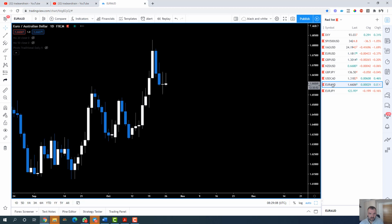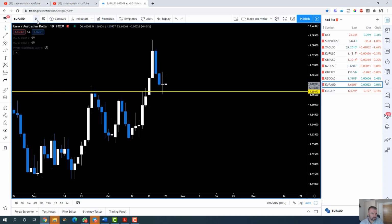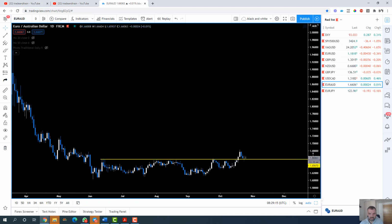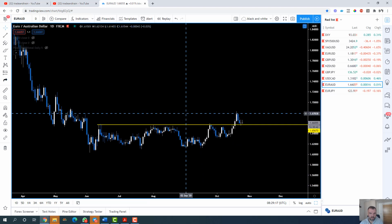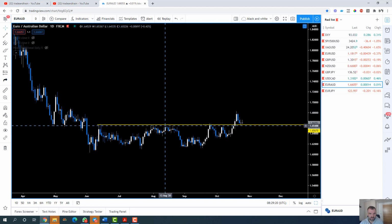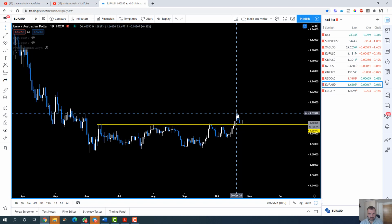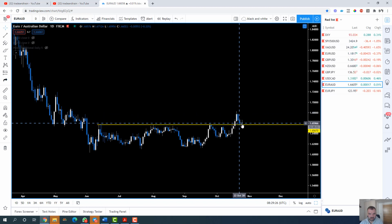Last but not least, we'll take a look at Euro Aussie. Now be wary on this one because it is potential. It could have, technically speaking, we could potentially see this market rally higher based on the fact we've seen a clear structure point break, then we've pulled back down, we've retested it, momentum's run out of the candles, we've seen a doji, and then Monday's candle is still live.